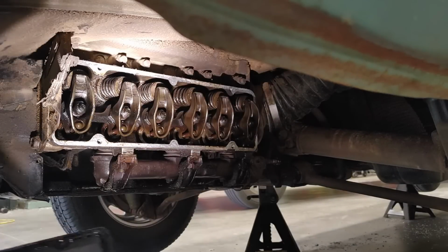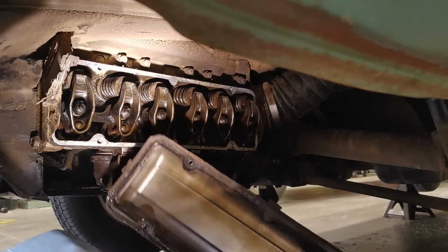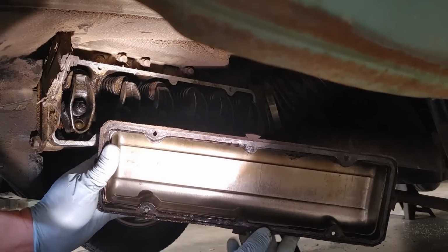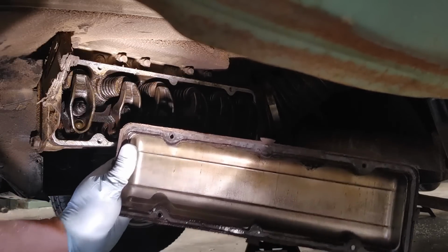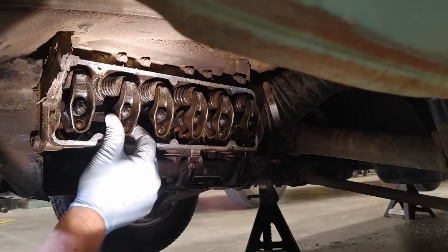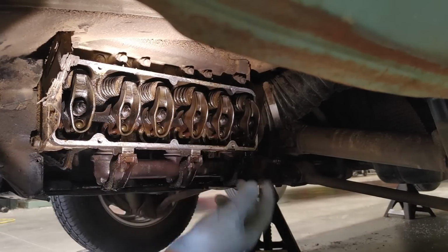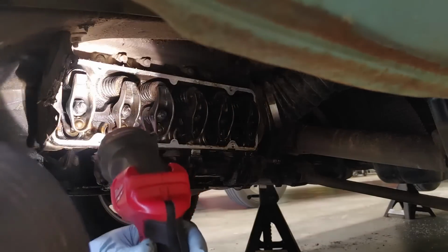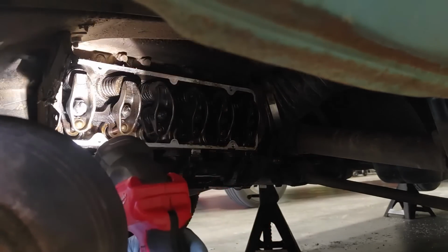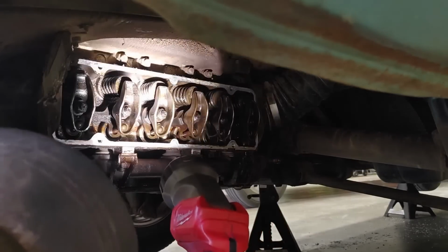Obviously low on oil, there was nothing dribbling out of there. You could see on the gasket that it's getting past the gasket right there. All right, well, I will pop the other side off, and then I guess we're going to dive headlong into these tubes.